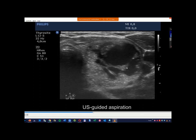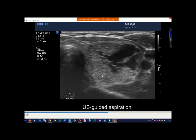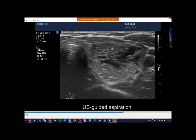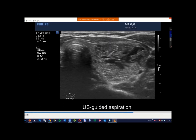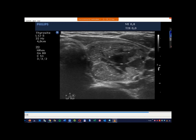So okay, this is a cystic lesion, but that part of the nodule can cause concern. Here we can see tiny cystic areas, but at first sight this nodule is not very calming, it does not have a very calming pattern.